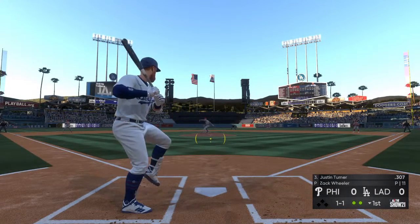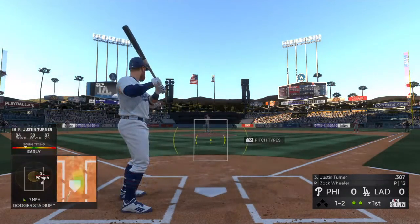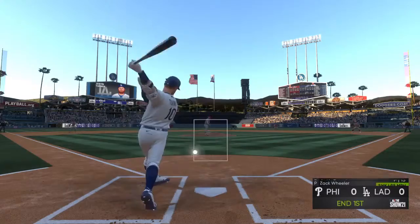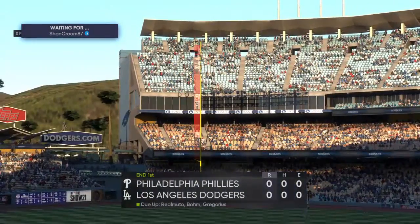Corey Seager becomes the second out of the bottom of the first. Tried to crush that ball and now perhaps needs to shorten up with two strikes. A swing and a miss at a sinker. The strikeout retires the side. Inning is over.